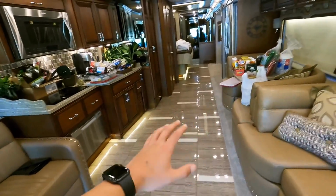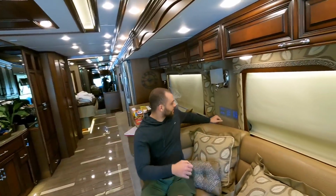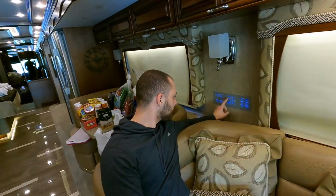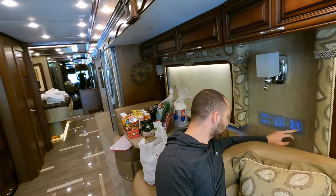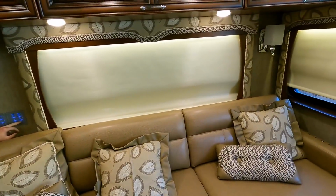Me personally, I would probably never in my life use a heated floor. I wear socks. But I don't know. Other than that, I think it's beautiful. It's very, very nice. And all the shades and stuff. This is nice.